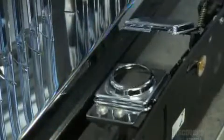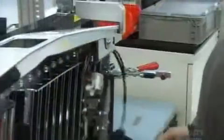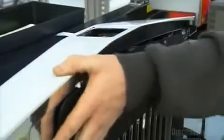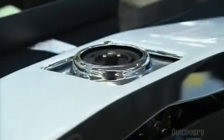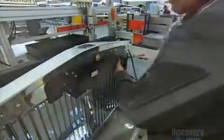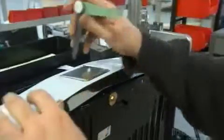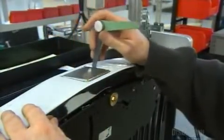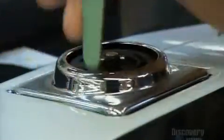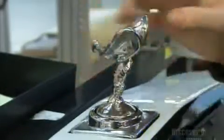They test the platform to confirm that it rises and retracts. Then they mount it just under an opening at the top of the grille through which the car mascot will be able to rise. They check the spacing around the cover for the opening to make sure there's enough room for things to run smoothly. The mascot is called the Spirit of Ecstasy.